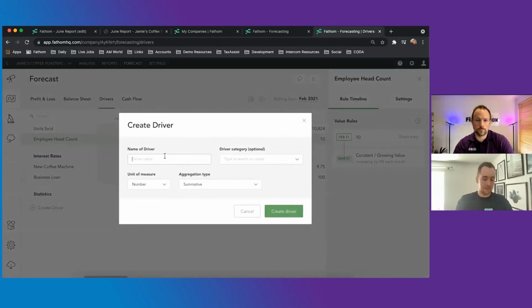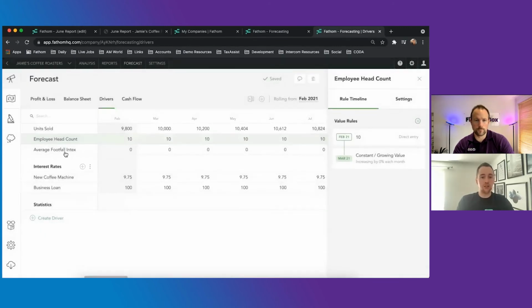So let's say I have an average. I get some information and I'm expecting it to be about 500 every month. No category. We can choose what kind of unit of measure there, and aggregation type as well. So we just choose number and create, and we can create different drivers from there as well.